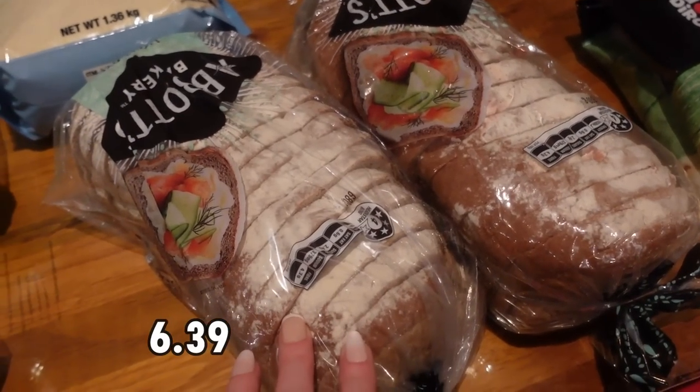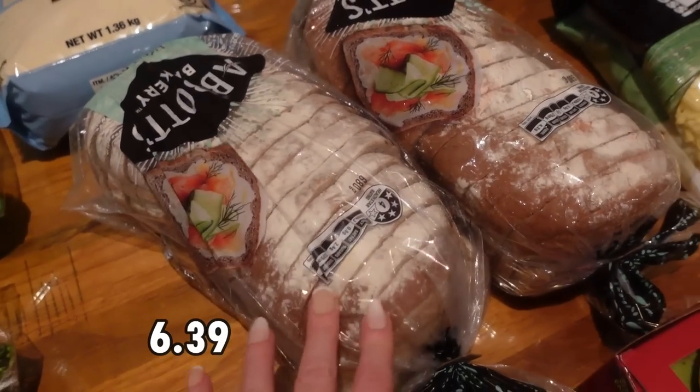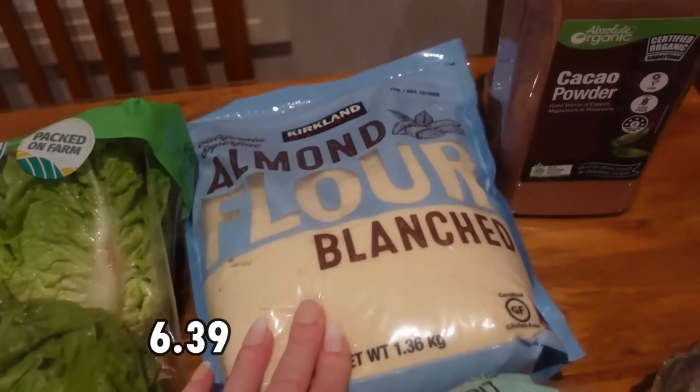Two lots of light rye bread. They were the last two loaves as well. They seem good to me, so that's okay.